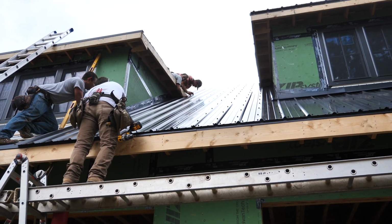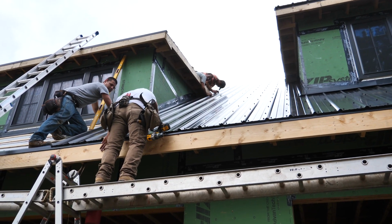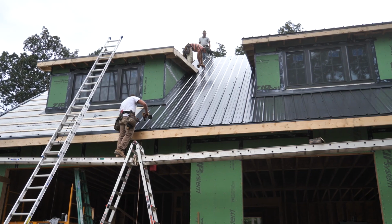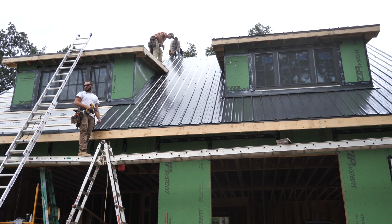Now can I go up? Now you can go up. What's that? Was it 73 and a half?